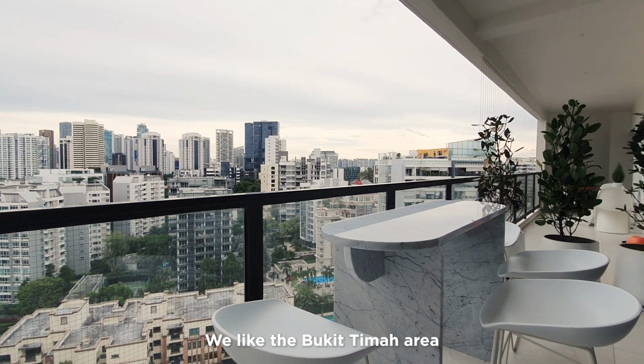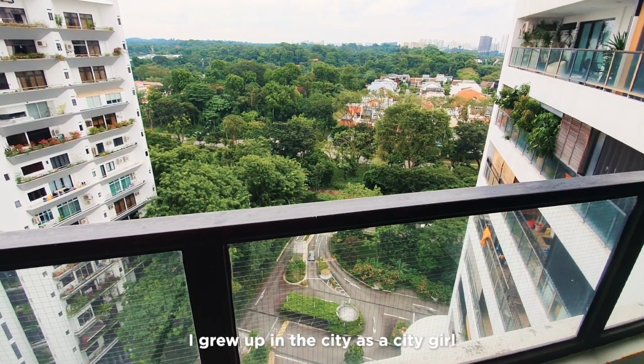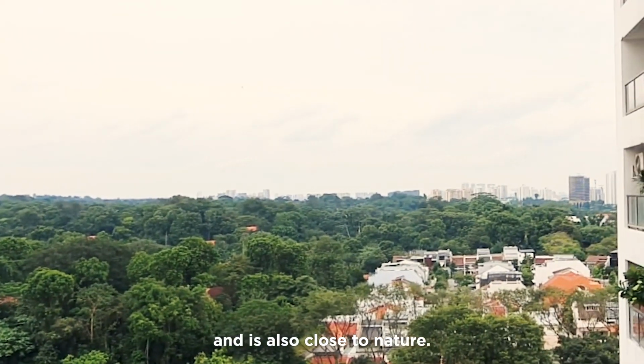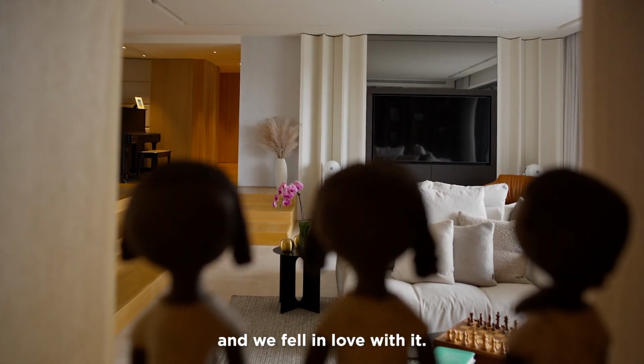We like the Bukit Timah area because it's close enough to the city. I grew up in the city as a city girl, and it's also close to nature. And we came here, we saw the view and we fell in love with it.